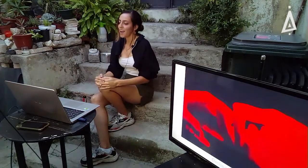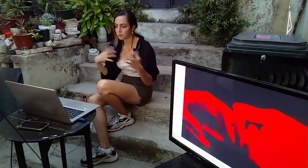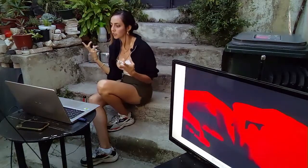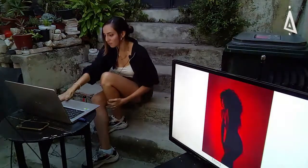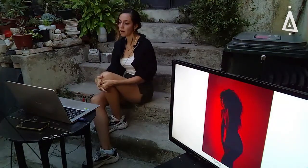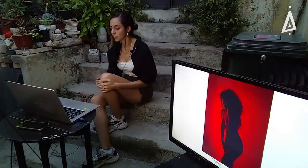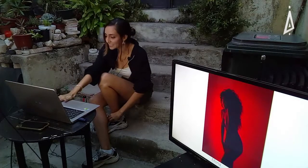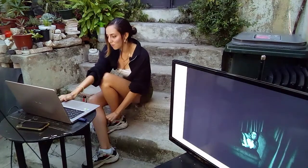This one is called Disclosure, and like I said, it's blurry, it's red, so it's about sexuality, about longing for somebody else or a companion. This is also about censorship of the female body, of sexuality. And this is called Every Single Night.